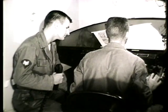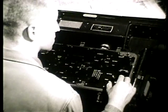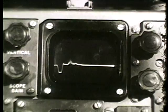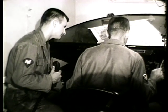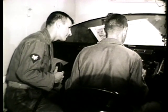Here is another typical mission for ground surveillance radar. Observation of a critical road junction. The exact location of the crossroads is known. The operator has its azimuth, range, and elevation. He must determine only the nature and movement of targets detected. There is a moving target. Listen to the sound.